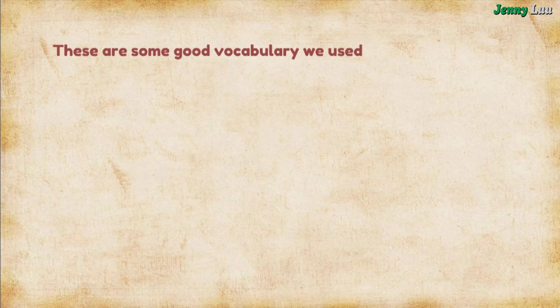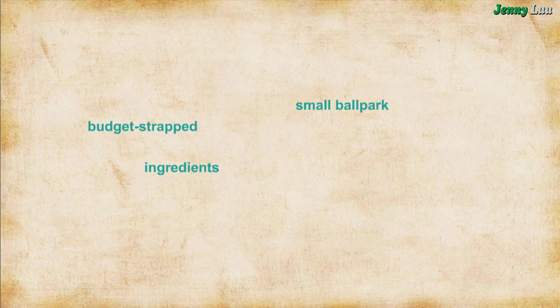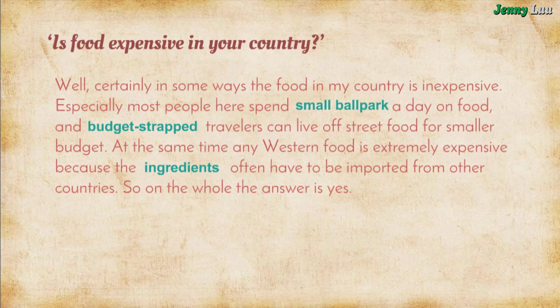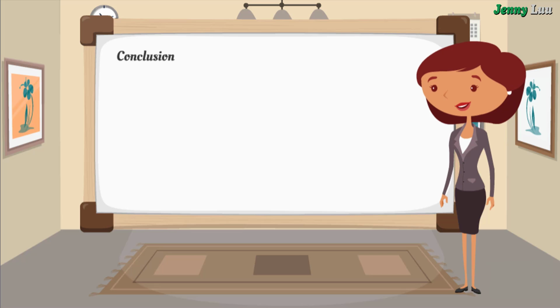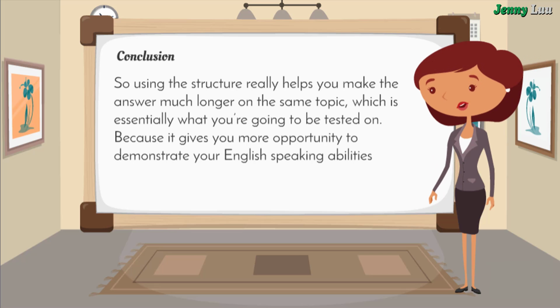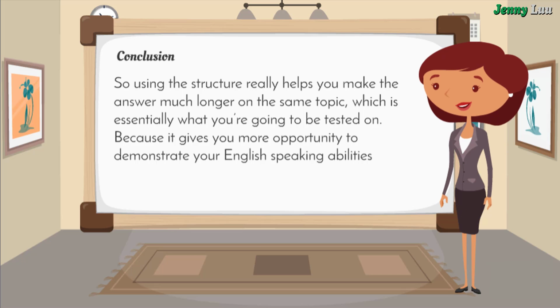These are some good vocabulary we used: small ballpark, budget-strapped, ingredients. So using the structure really helps you make the answer much longer on the same topic, which is essentially what you're going to be tested on. Because it gives you more opportunity to demonstrate your English speaking abilities.